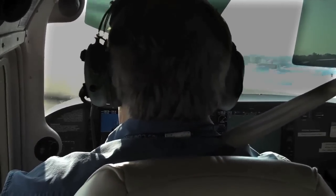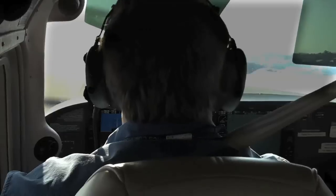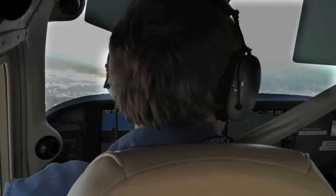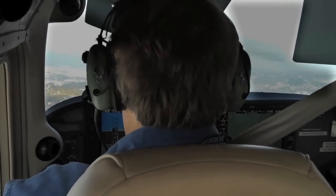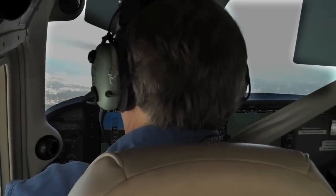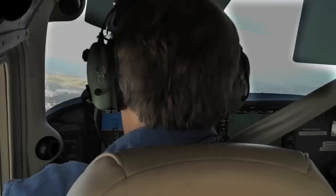Okay, engines look good. Airspeed's alive. Norwood Tower, Cessna 13151, midfield for the option. Cessna 13151, clear for the option. Wind is 170 at 3. Clear for the option, 151.